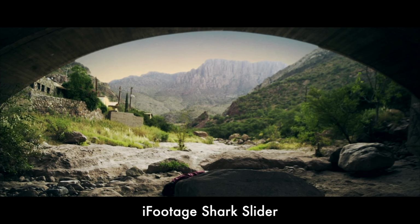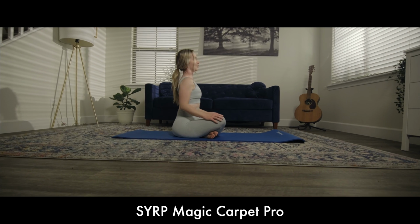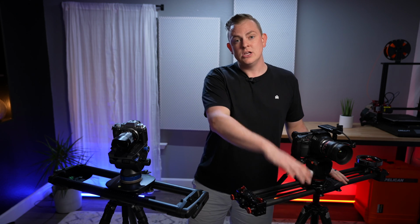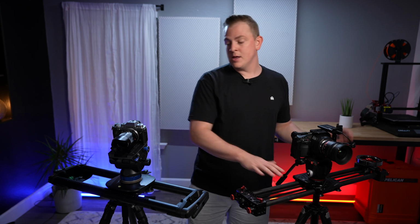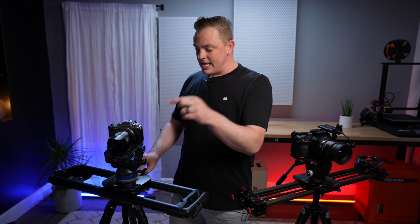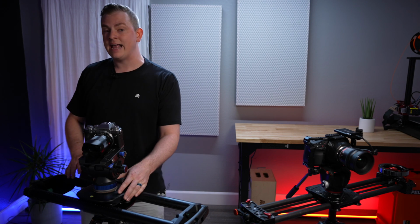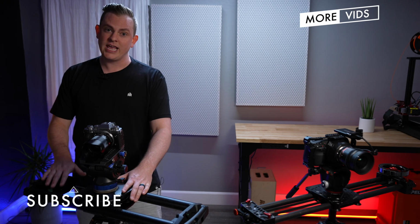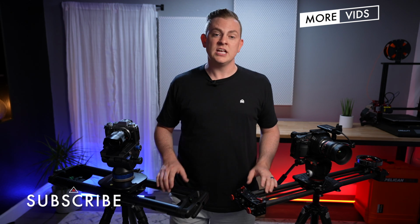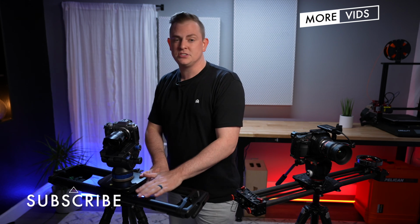Now, when it comes down to it, the iFootage Shark slider will give you just as smooth shots as the SYRP Magic Carpet Pro, and it's half the price. It comes with the extension rods, it's carbon fiber, so it's lighter and more compact. But the SYRP Magic Carpet Pro has some of those incredible design features like a built-in flywheel, quick release for the tripod head, and it's very easy to extend it and add an infinite amount of track for really heavy camera rigs without worrying about a gear belt. For me personally, I think that both of them are great sliders, and it just depends on your budget and needs. But if I had to choose one of them, it'd be the SYRP Magic Carpet Pro.